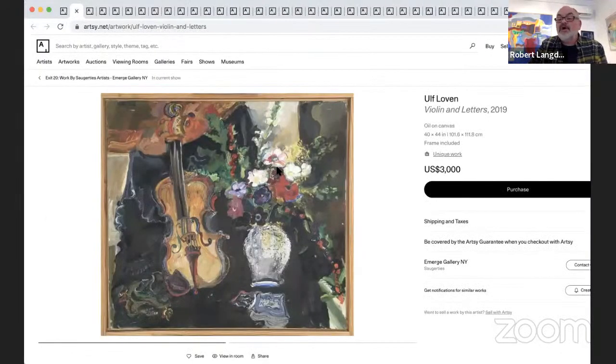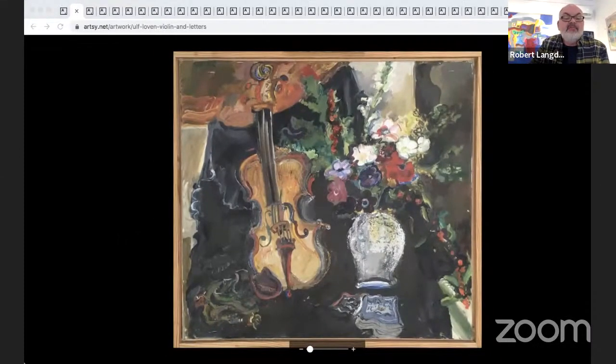Ulf Lovin, I've got two large works from Ulf. Ulf is a really wonderful Scandinavian artist. This piece is called Violins and Flowers. It's part of a series that Ulf has been working on for the last couple of years. It's oil on canvas. This is 40 by 44. It's, as I said, part of a series of still lives done years ago and reworked recently. The violin is a constant theme as he attempts to play Bach on violin and viola. He also has a really beautiful series where he deconstructs the violin and different musical instruments.